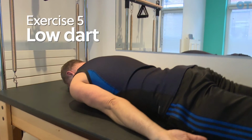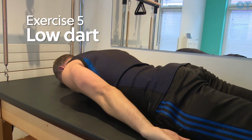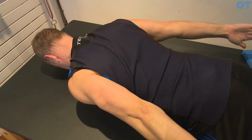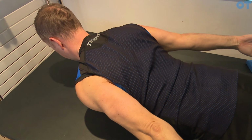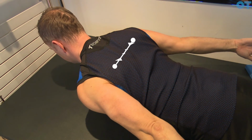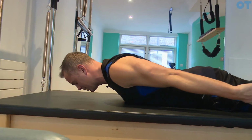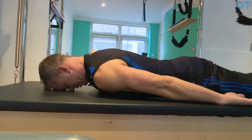Last little exercise. We have the forehead on the floor. We inhale, lift the shoulders. Exhale to go up into a long, low hover position. Bring the inside edges of the shoulder blades together, looking down. Inhale to stay. Exhale down, you go nice and slow. Relax the shoulders into the floor.